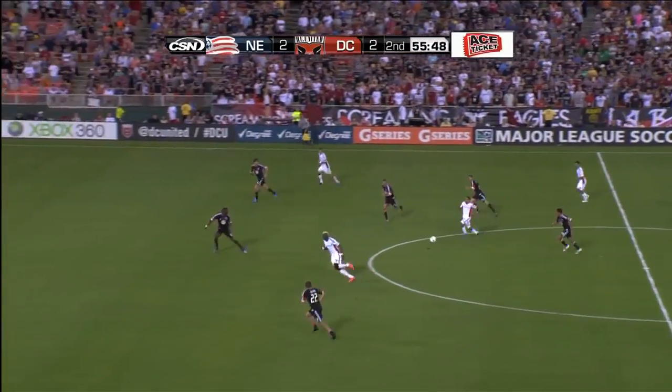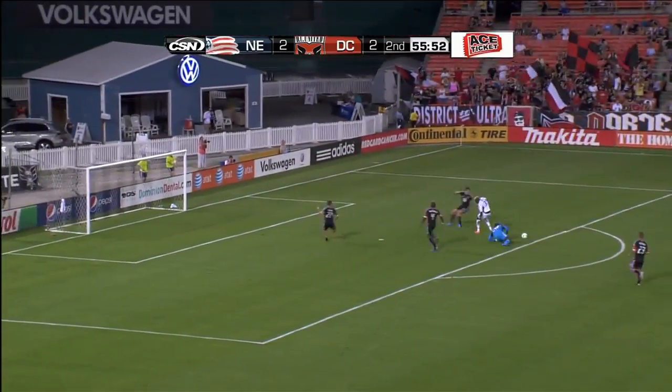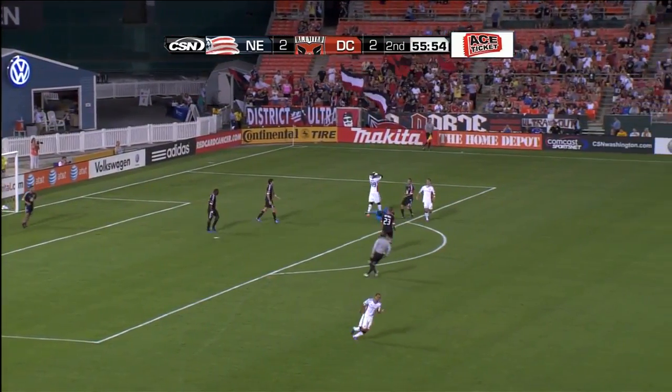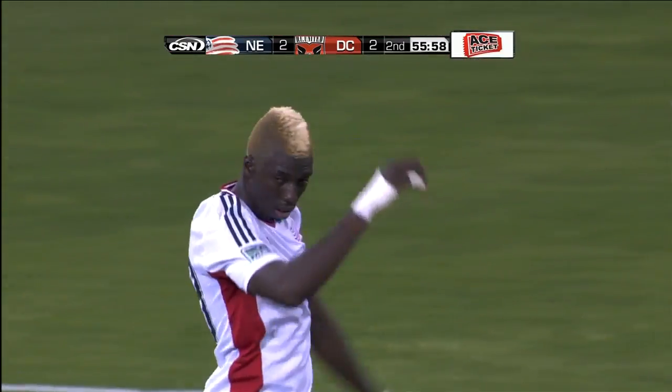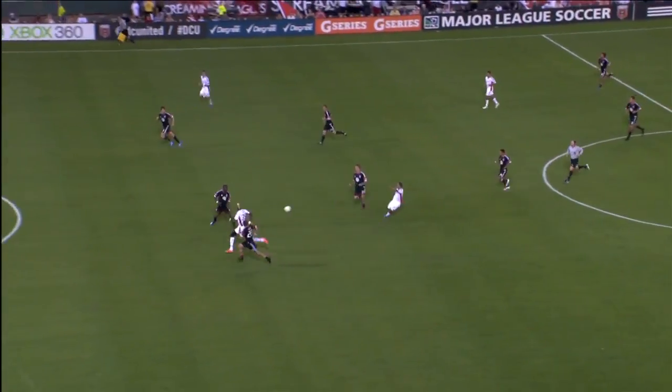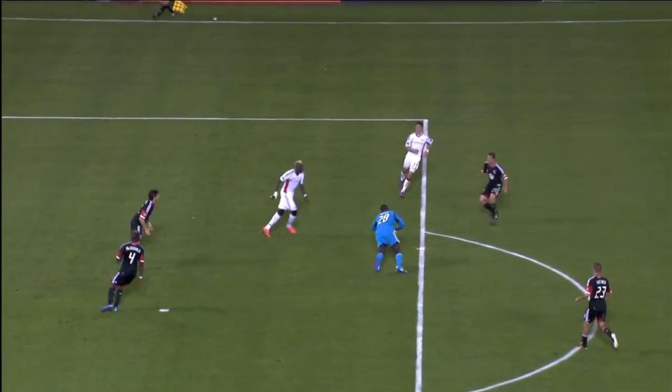Here's Cardenas, winning it. Tries to thread it to Sene. Sene around Hamid, and Hamid grabs it. Another good offensive opportunity here in the second half by the Revolution. They're really trying to push. It's just a great ball by Cardenas. Hamid, that's just quality goalkeeping right there.